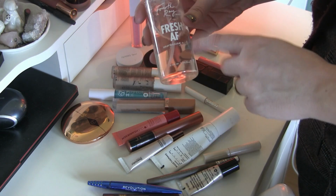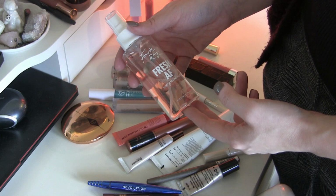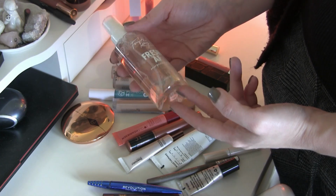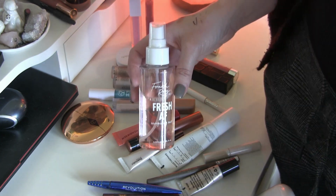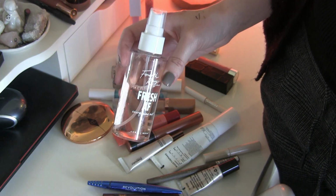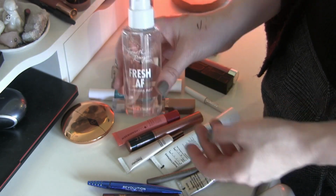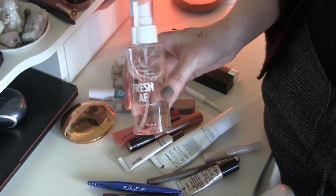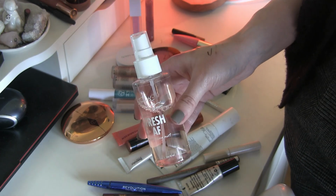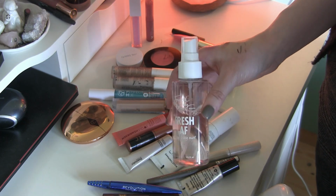Oh, this was standing on the side. I completely forgot. I did have this in my seasonal makeup basket last time. This is the Fort Ray Beauty Fresh AF Energizing Mist. Got this from Colourpop. I gave this a break because of my irritated skin. I didn't know what was causing it, so I did use quite a bit of it because it was brand new, but I have given it a break lately. Should I keep this in or not? Because I'm slowly introducing makeup and skincare back into my routine. I don't know, I think I'm going to give this a rest actually.